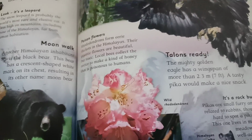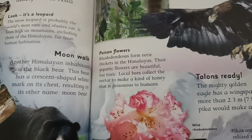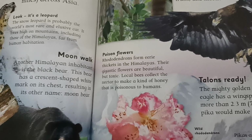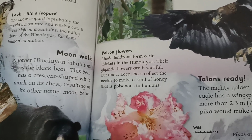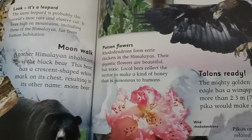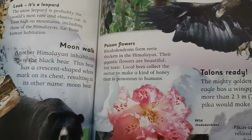Now, some flora of the Himalayas. Rhododendrons form airy thickets in the Himalayas. Their gigantic flowers are beautiful but toxic. Local bees collect the nectar to make a kind of honey that is poisonous to humans.